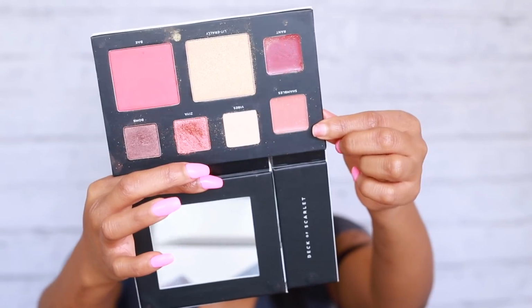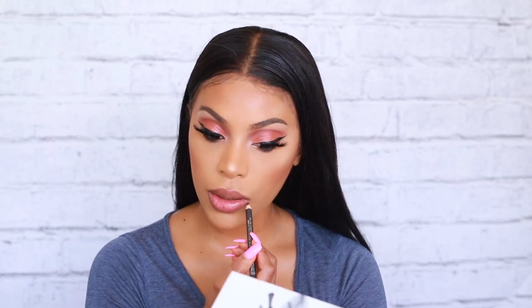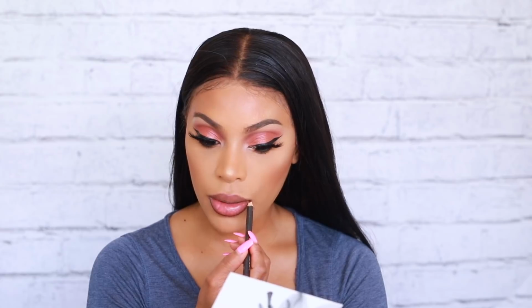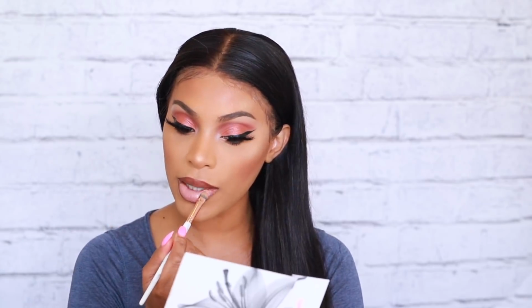So now we're gonna move on to the lips. So we have this deeper berry shade. This one is Rant. And we have Shambles over here, which is a nude shade. I'm gonna try them both on, but I always do nude, so maybe I should step out of my comfort zone and do the berry shade, just because this is a fall look. I'm just gonna line my lips really quickly, and I'm just using a brown lip pencil. And then I'm gonna go in with the lipstick Shambles, and you're gonna need a lip brush to apply this, by the way. I'm using an eyeshadow brush. I have no idea where my lip brush is.